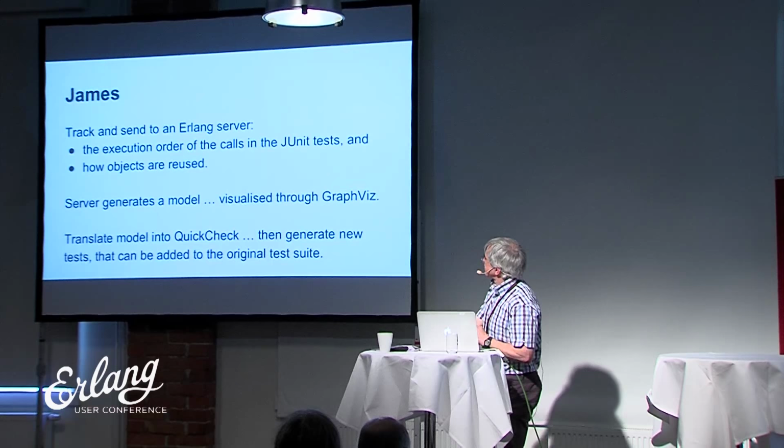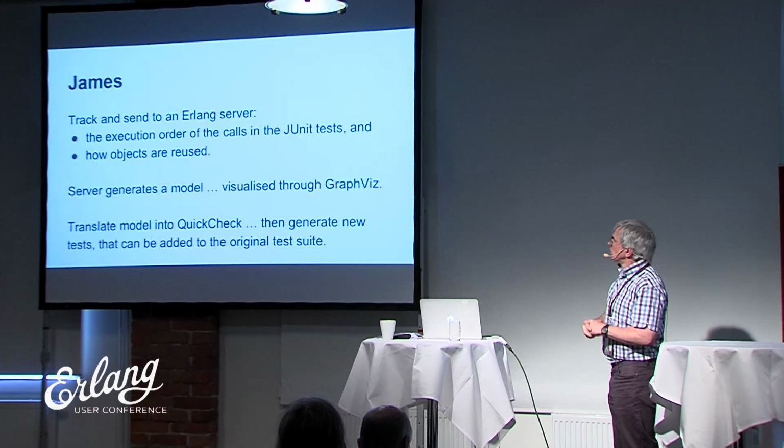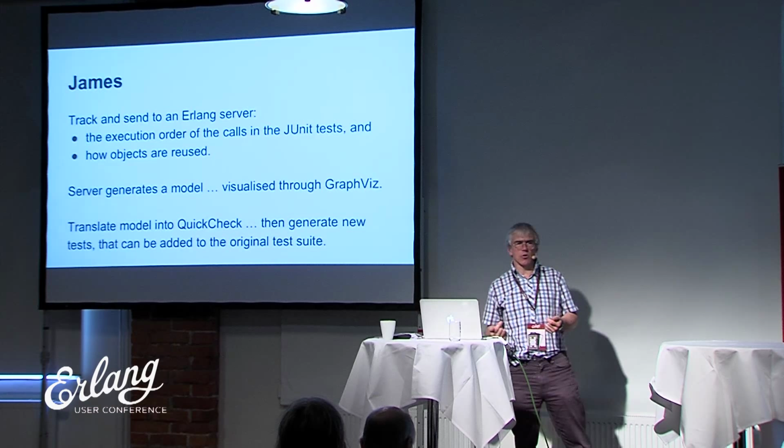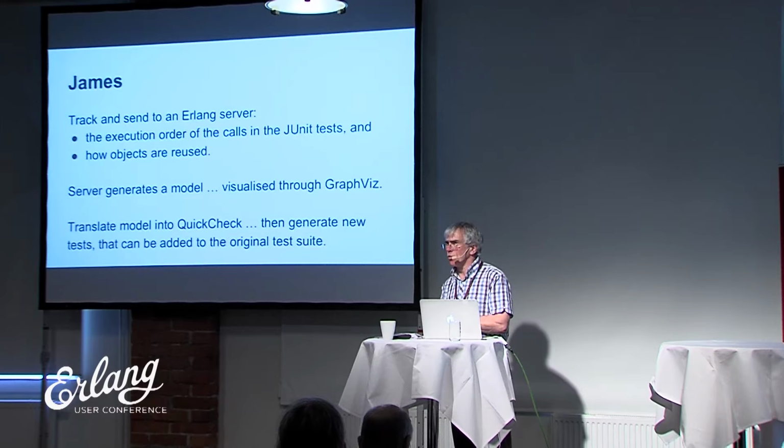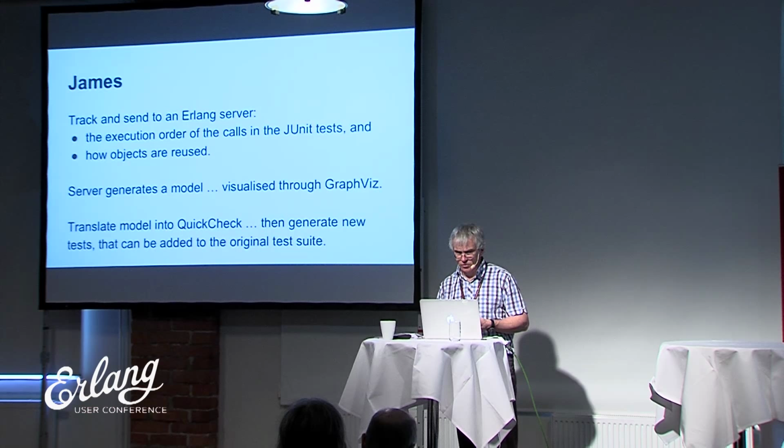Then that architecture generates a model. You can visualize that and then translate this model into QuickCheck. And then once you've got a QuickCheck model, you can traverse it in all sorts of different ways, allowing you to generate new tests. Okay, so in a sense, both of these tools work from representative data, generalize it in a way that you can both visualize it and use it to drive more tests than you had originally.